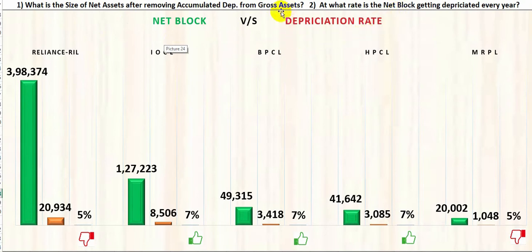So when we look at the depreciation rate in this case, we're trying to understand how this depreciation is going to affect the net profit value in the future years. Are the companies depreciating their assets at a high rate or at a low rate? And if it's depreciating at a high rate, then the profit goes down because it has to account for higher depreciation in the P&L account. And if the depreciation rate is low, then basically it is inflating its profit.